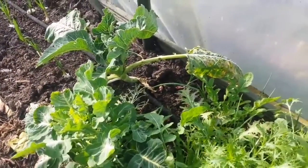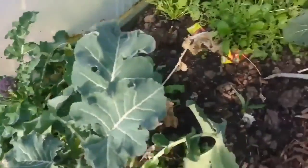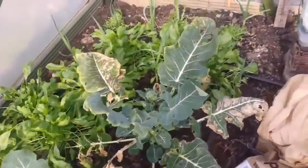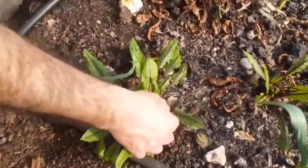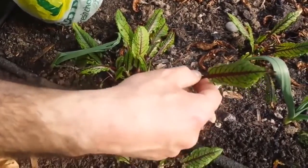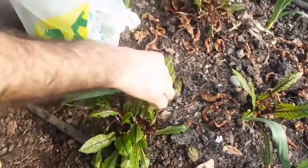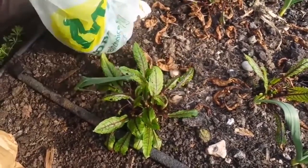And I have some, I forgot the name. Anyway, this is the red thing that they say if you eat too much of it is not good for you, it's kind of poison. But a small amount is good. They put it in salads. And I will put the name later when I remember the name.